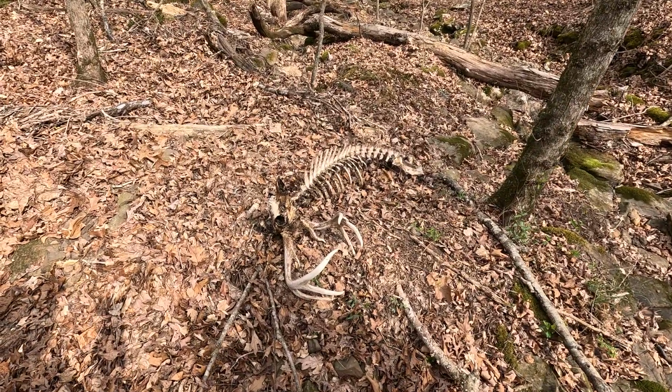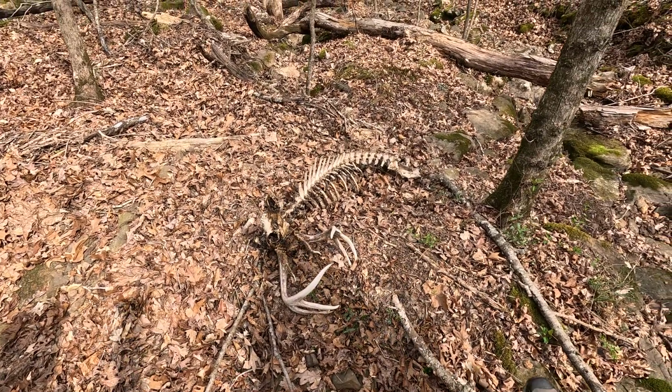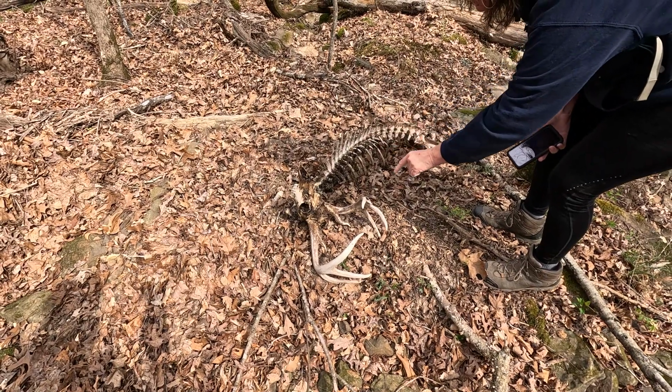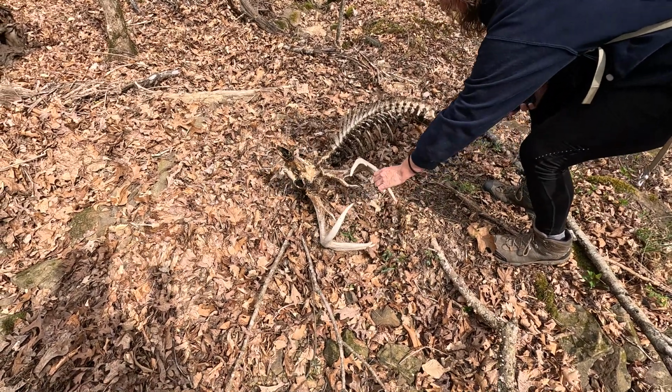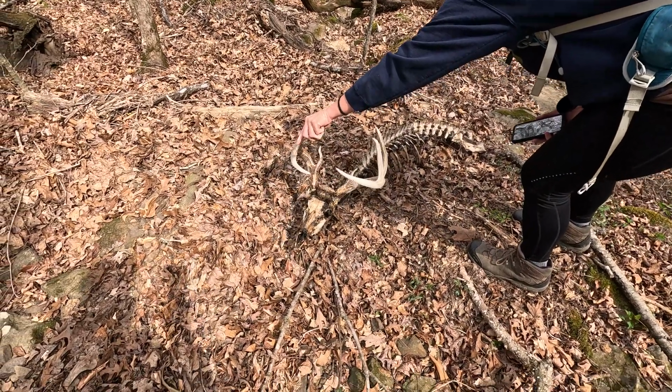I killed it. It's mine. Check out the shed on that. Wow. I'm impressed with the bug. Yeah, that thing's been there for a while. It's crazy. That was a big buck.